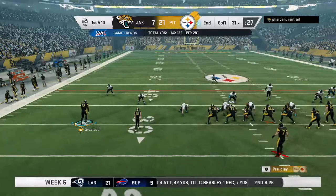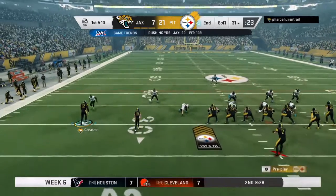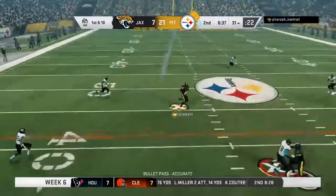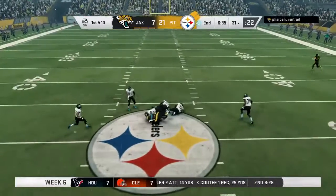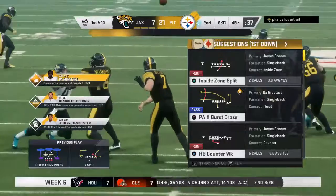The Steeler offense here about ready for their next drive. Last time out, they had that long 50-plus yard field goal that they missed. And I'm sure on their sideline they're thinking to themselves, okay, do we still want to try one if we're in that position again? And I would dare say that the answer would be yes.